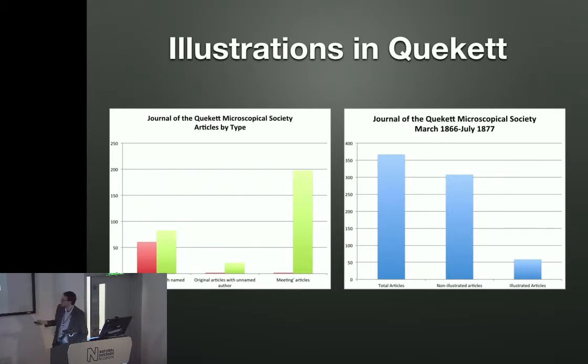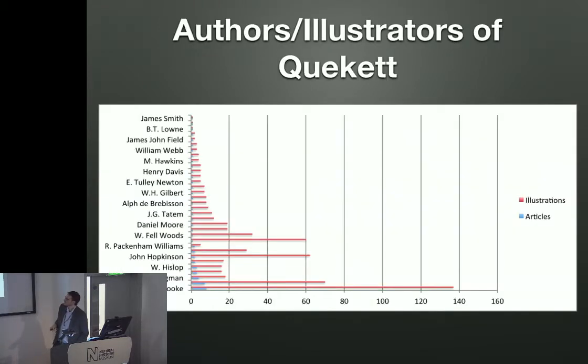So let's break this down just a little bit farther into thinking about authorship. If you analyze all of the illustrations that happened over this 11-year period, you find that there's 368 separate articles, 61 of which have illustrations, but of those 61 articles, there's only 33 individual authors in the total period that send in an illustration or set of illustrations. And by breaking this down, there's quite an obvious bias to one particular author, or set of authors, really.